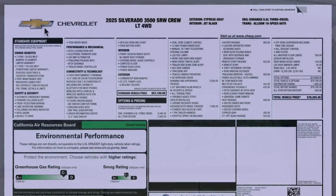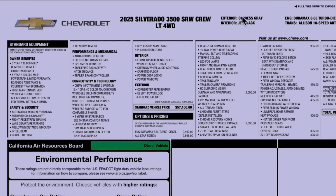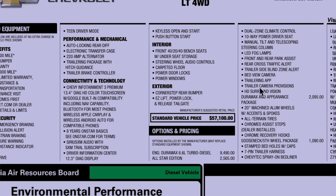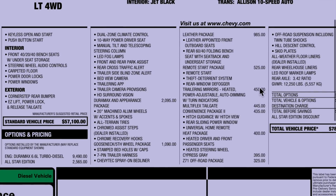At the very top is a description with the colors. So this is Cypress Gray, which is a new color. And here is a short listing of the standard equipment. Be sure to pause. Base price comes in at $57,100, and then here are all the options. So you have the Duramax, and the must-have is the All-Star Edition.